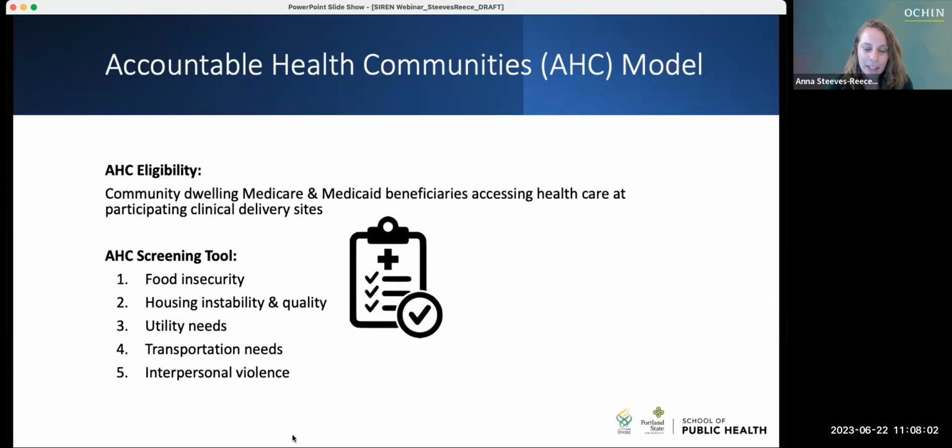So starting with some background on the intervention, the Accountable Health Communities, or AHC model, is a social needs screening and referral intervention that was developed by the Centers for Medicare and Medicaid Services. And participants were community dwelling Medicare and Medicaid beneficiaries accessing care at participating clinical delivery sites, which were all across the state of Oregon. Consenting beneficiaries were screened for social needs related to 5 domains: food, housing, utilities, transportation, and interpersonal violence. Those who screened positive for one or more social needs were offered a community resources summary. And those who screened positive for one or more social needs, plus self-reported 2 or more emergency department visits within the previous year, were offered additional navigation assistance, plus the resources summary. Next slide.